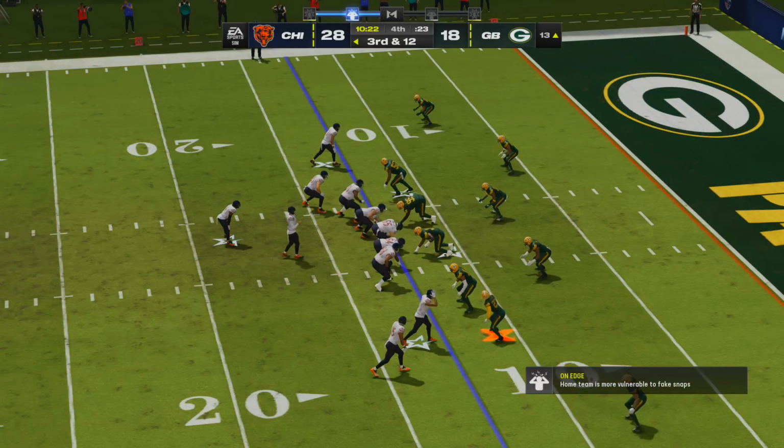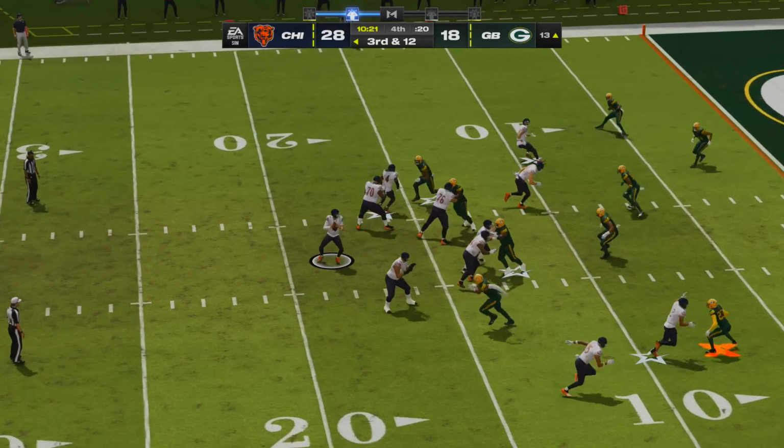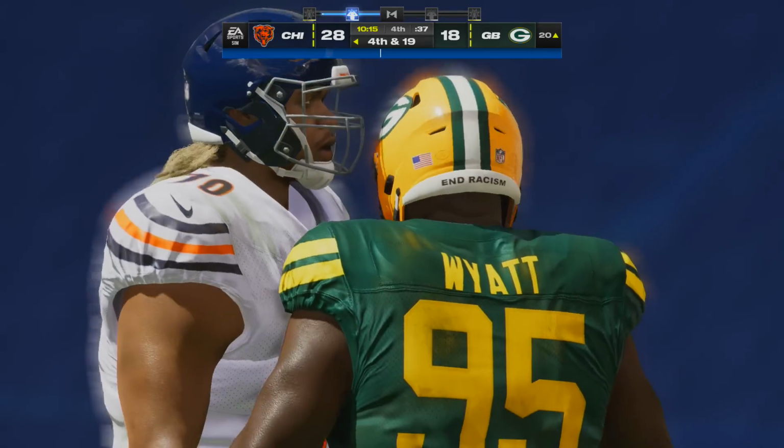The offense on 3rd down, they've been outstanding. 7 first downs on 8 tries. This is 3rd down and 12. And he'll go down. Brought down at the 20-yard line.